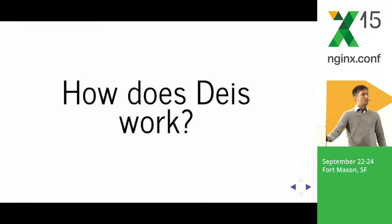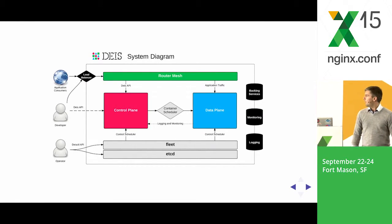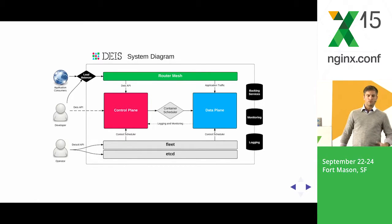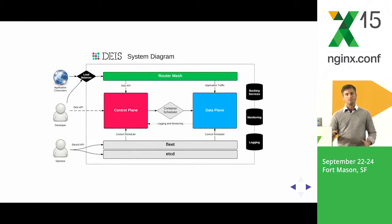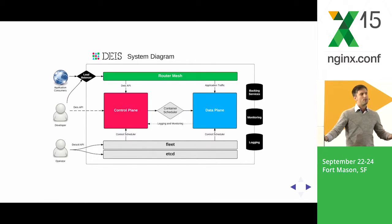So how does Deis work actually? Systems like this are pretty complex, so let's walk through it. This is a system diagram of Deis, and there's really 3 main components to the system. The first is the control plane, which is really the brains of the platform. And inside of the control plane exist about a dozen or so different microservices. They're all themselves powered by Docker containers. But these are things like a containerized Ceph cluster, because at the end of the day, there needs to be some storage subsystem that's highly available.